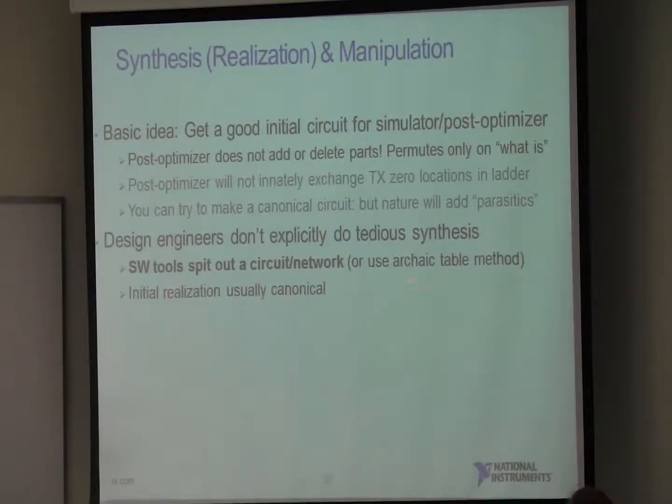The old method was to use tables. I've done that too. Initial realization is probably always canonical, well, not even usually, which just means it's the minimum number of components for the transfer function, which is not necessarily even desirable, as that parametric filter was not canonical.